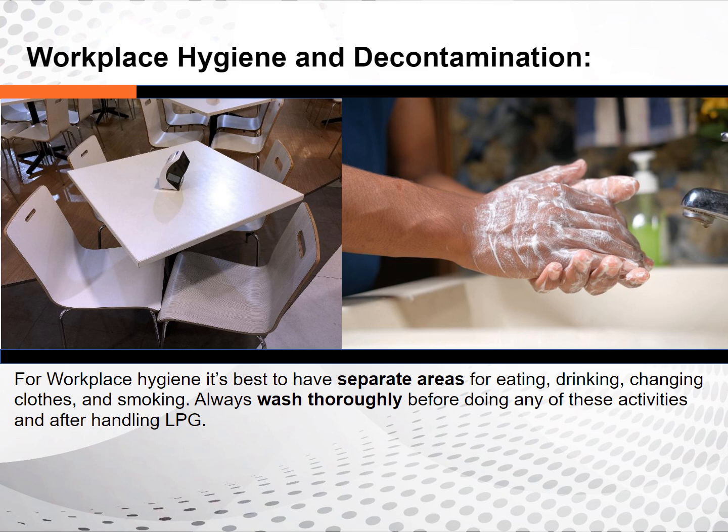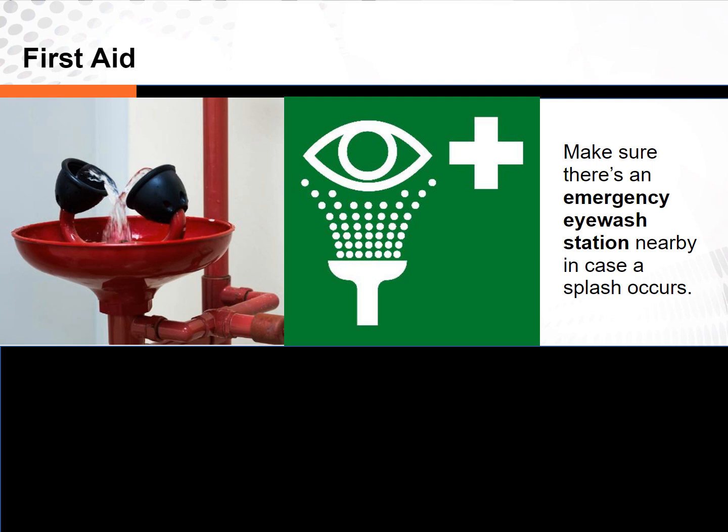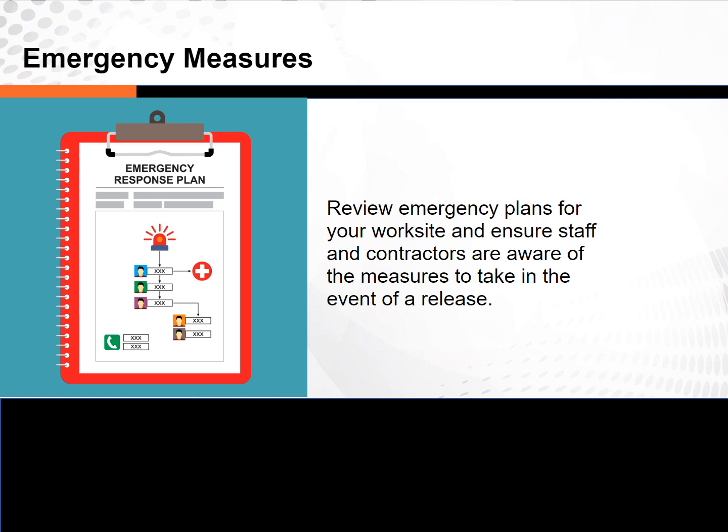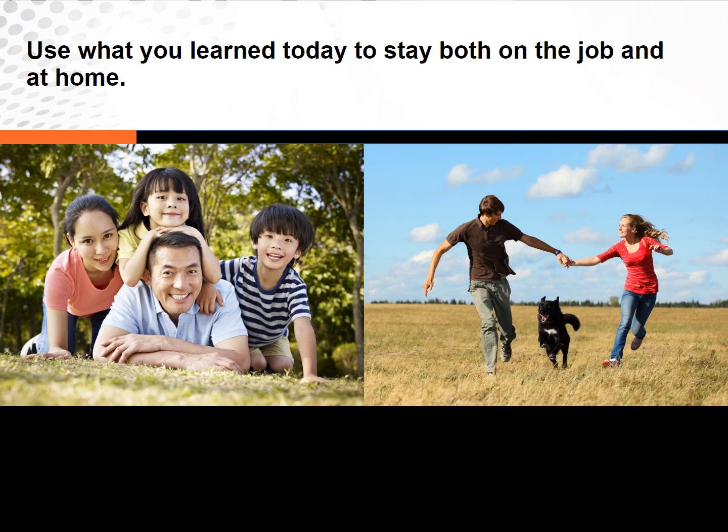For workplace hygiene, it's best to have separate areas for eating, drinking, changing clothes, and smoking. Always wash thoroughly before doing any of these activities and after handling LPG. Make sure there's an emergency eye wash station nearby in case a splash occurs. Launder contaminated clothing carefully, as LPG vapors can accumulate in fabric. Review emergency plans for your worksite and ensure staff and contractors are aware of the measures to take in the event of a release. That wraps up our overview of LPG hazards and safety practices.